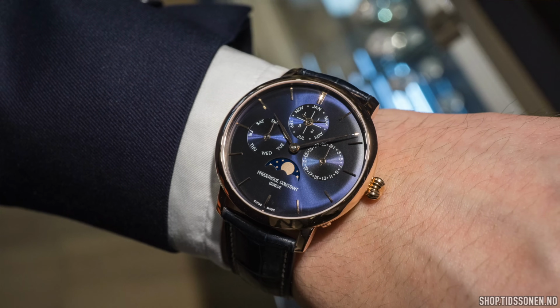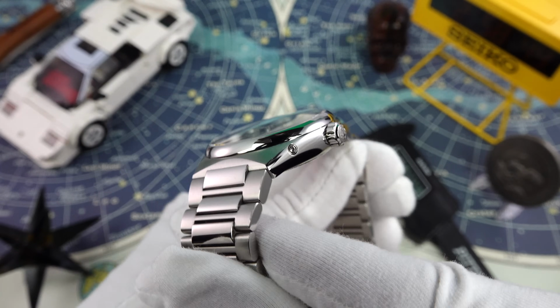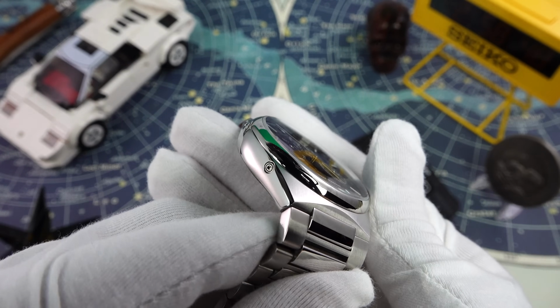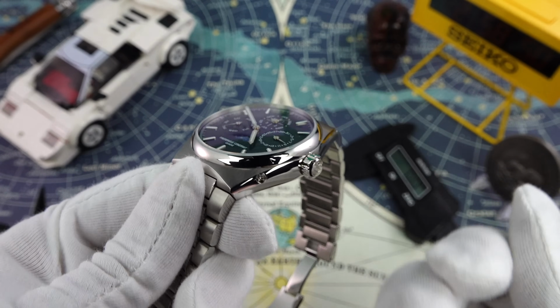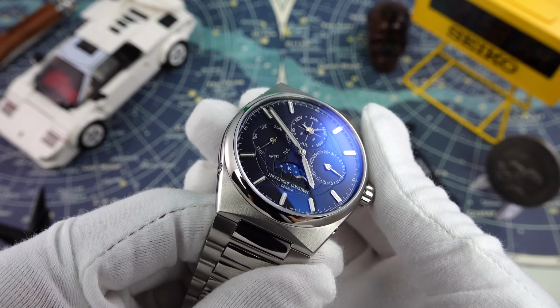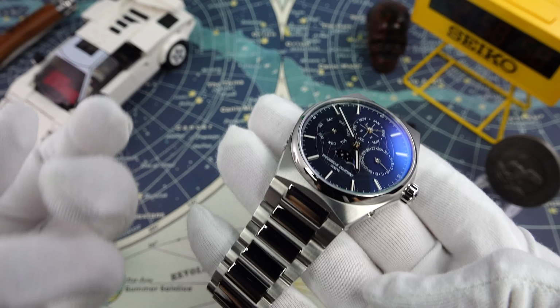The poor water resistance is a big disappointment. Yes, I understand there are a lot of points of entry here with the pushers, but if they would have added some kind of gasket to that and sorted it and made it 100 meters, easy to do with the crown, that would have really elevated it to a more sporty everyday direction.